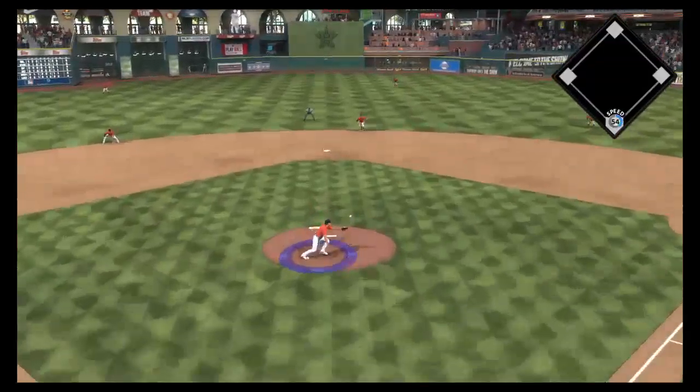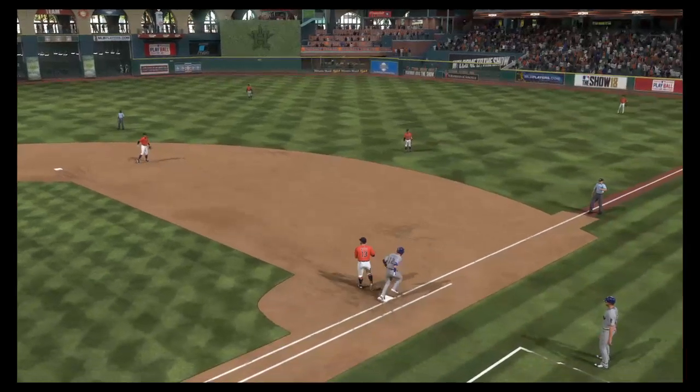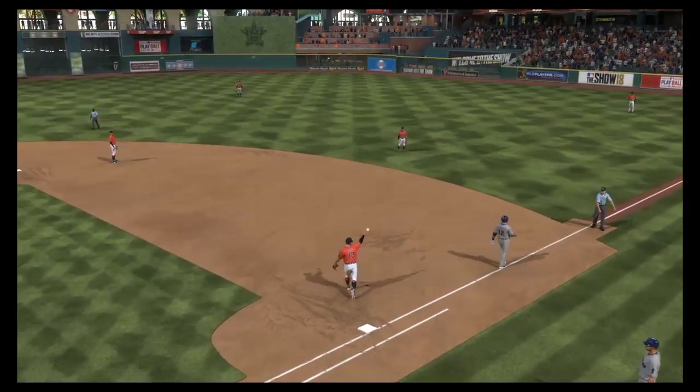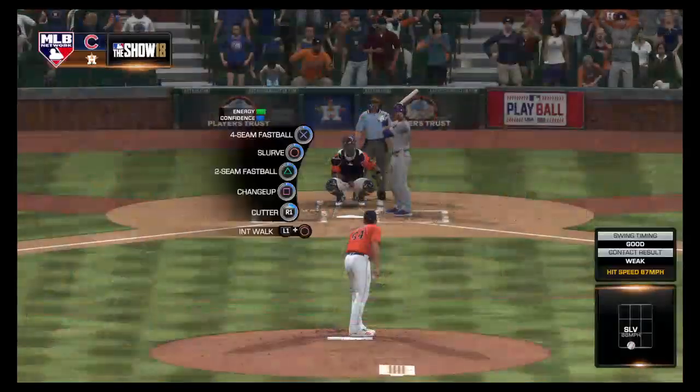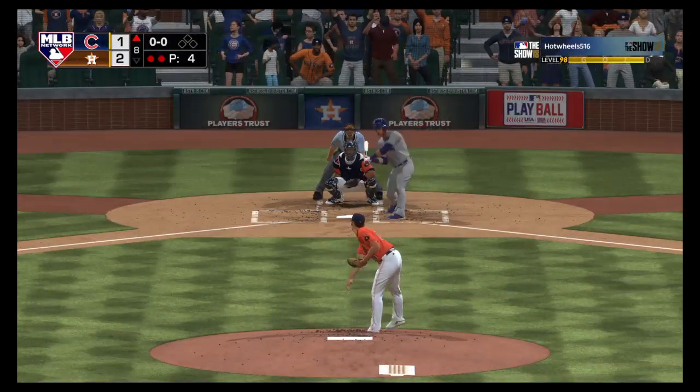He's not a dead pull guy. You want to try and sneak a piece of cheese in or hang something over the heart of the plate, he's going to absolutely crush it. But anything going away from him goes right into his bat bag. He's set. Here it comes.